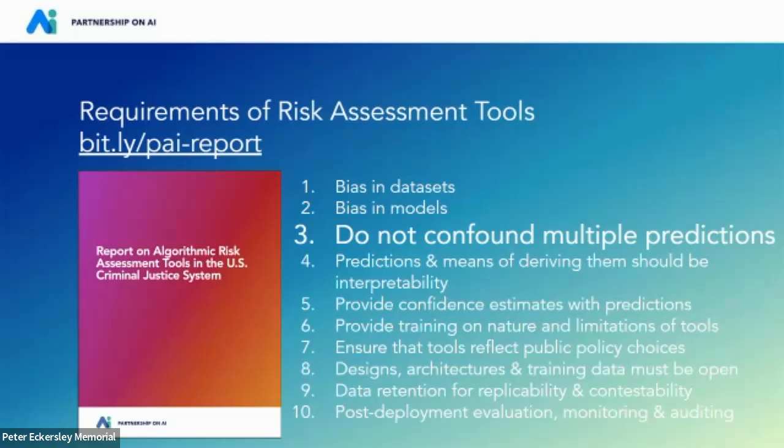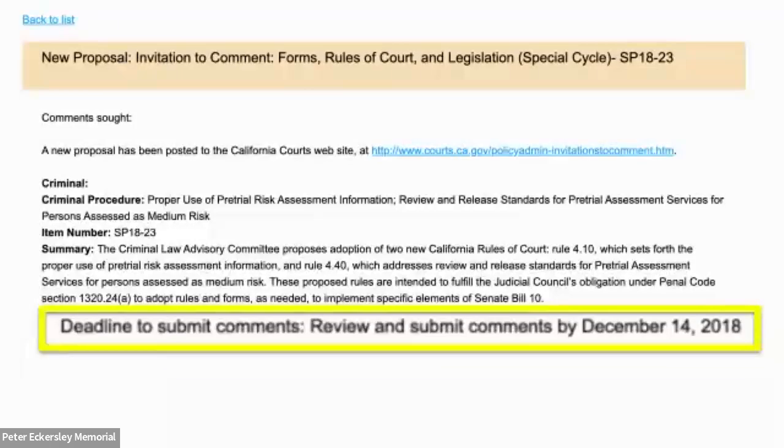In total, there were 10 distinct recommendations. I've created a bit.ly link to the report. It's really worth a read. In my view, this is still one of the clearest technical explainers that I've seen in the field of AI for policy and stakeholder audiences. And so that's bit.ly/PAI-report.